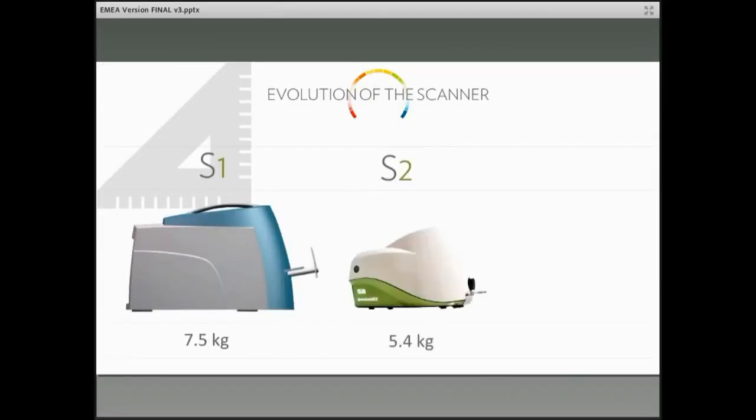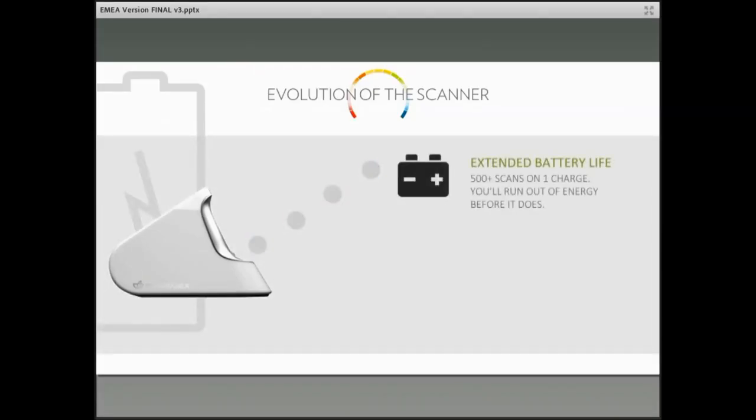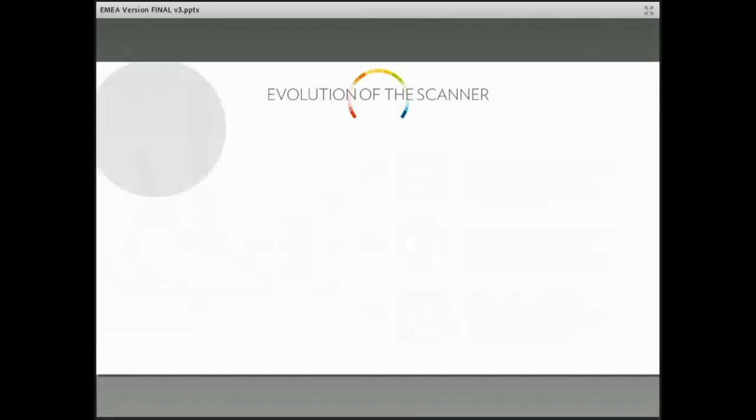The weight, this slide just shows the difference in weight. We've gone from 7.5 kilograms plus a computer and everything else down to 1.7 kilograms. And I think what's really the neatest and the slickest is that we now have an internal battery that's good for about 500 scans. We have wireless connectivity, and that's to the marvelous iPad with an app in there that's being used to run this scanner wirelessly. So this makes it very slick, really brings us up to the 21st century, sort of like an iPhone type thing. So I think everyone agrees that this is a huge step forward in the evolution of the scanner.